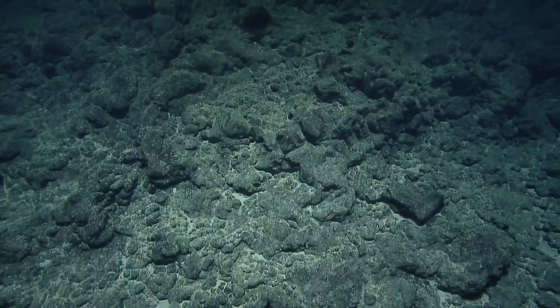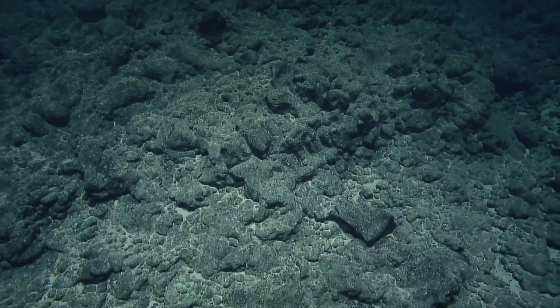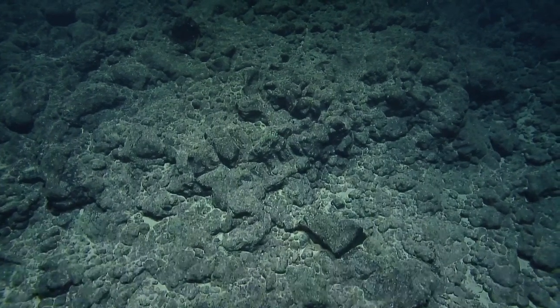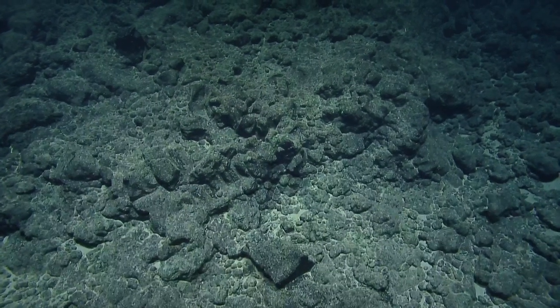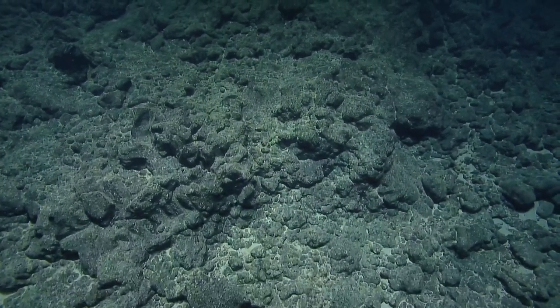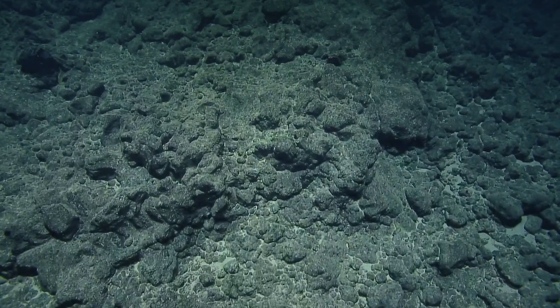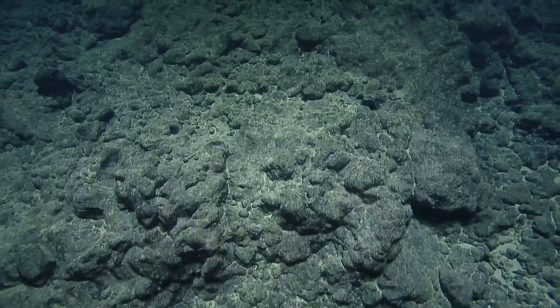I'm wondering if in areas like this where it's mostly really consolidated, like something like what's in the center here, that's probably like 30 or 40 centimeters, that one might be local, though it also might be attached, I suppose. That's all looking pretty cemented to me. I don't know. It's tough to tell.